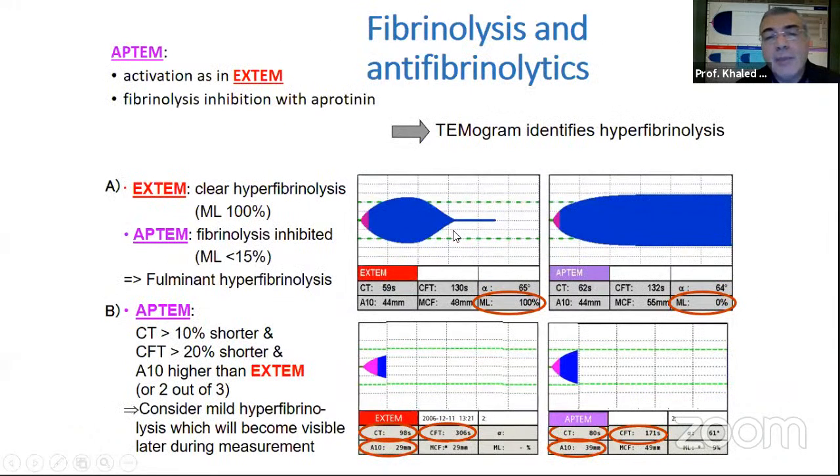This is a very nice picture of fibrinolysis. As you see, the fibrinolysis here, and its treatment, as we said, is tranexamic acid.